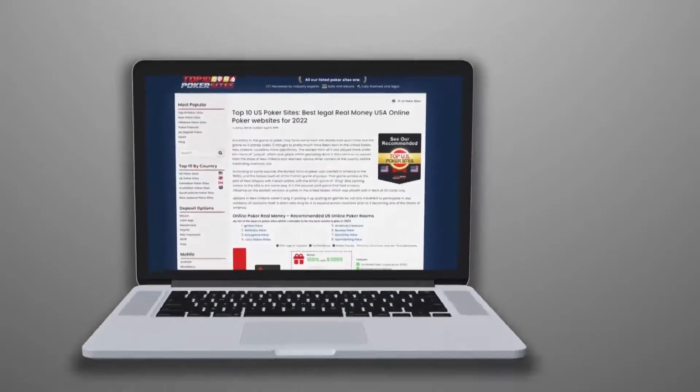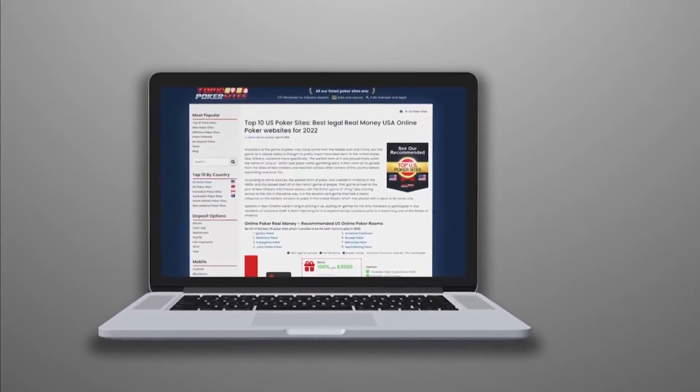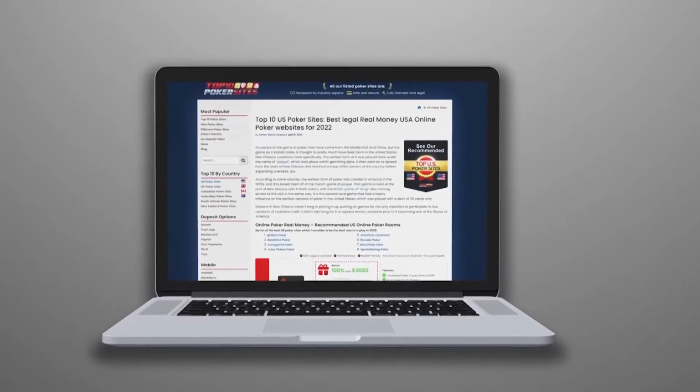Overall, online gambling for US-based players is looking good in 2022, with a plethora of high-quality options to choose from.